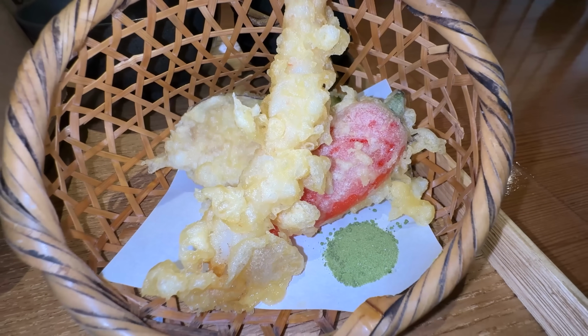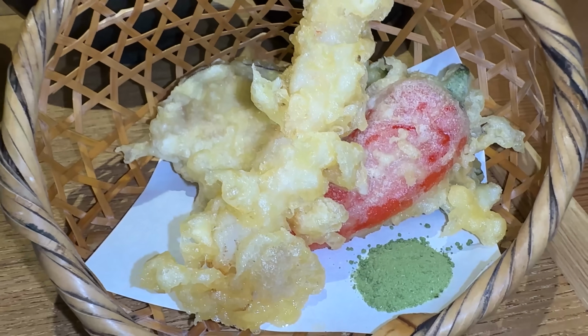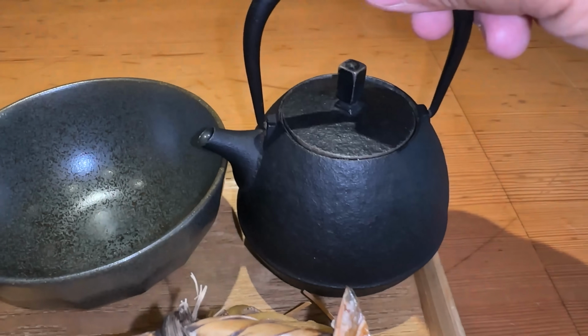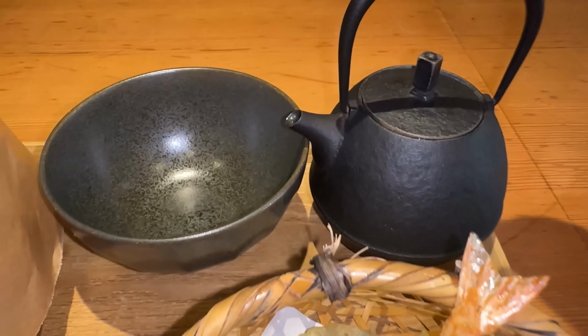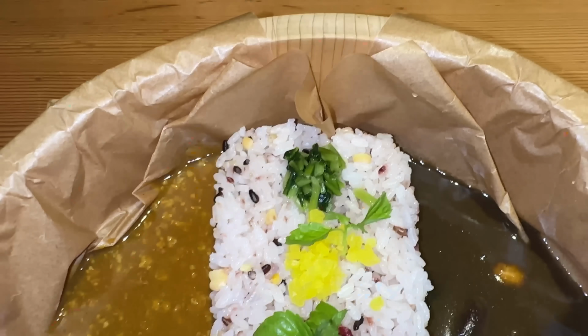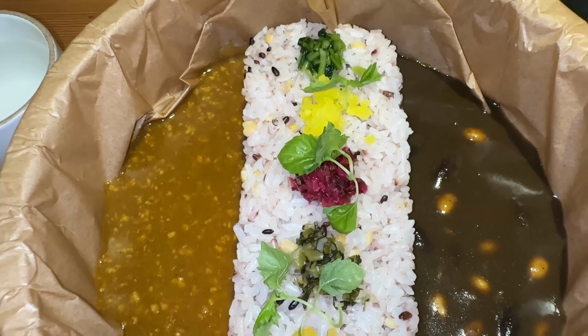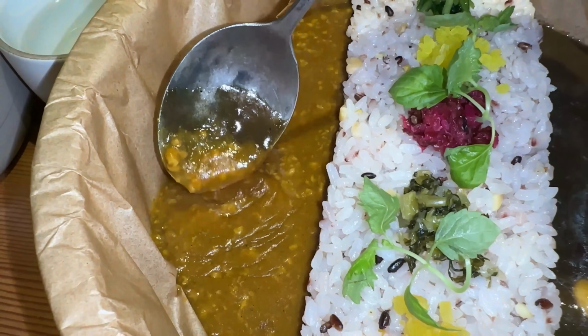So I got an assortment of tempura, which includes shrimp and vegetables, and there's just some matcha salt that you add onto the tempura. And they also give you a little pot of what they call Kyoto soup to go with the curry. So one side, I noticed some soybeans, some kidney beans, it's very dark curry. The other side, I don't know what this is yet. Let's try it.